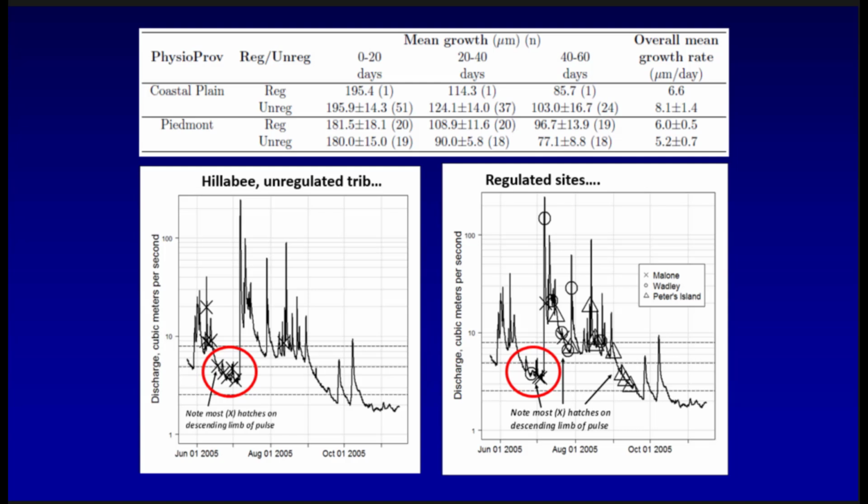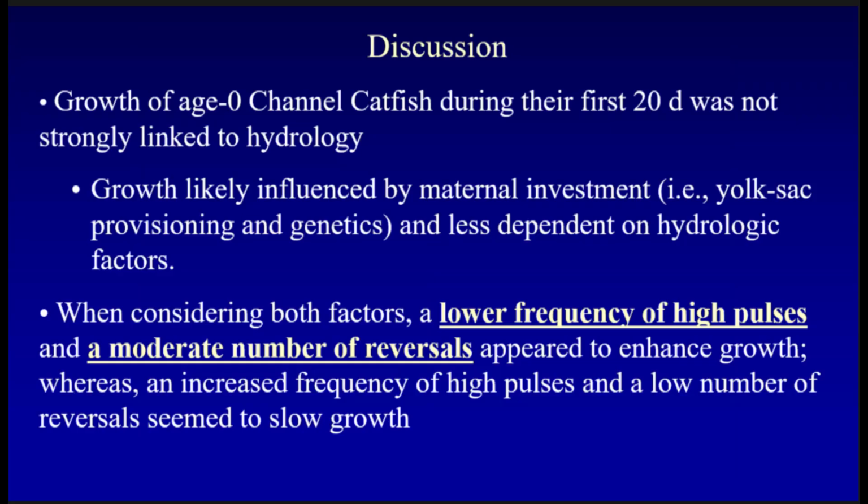This is another really interesting thing right here. You can see there's actually a period of hatch that occurred simultaneously, which again would suggest that these fish in that regulated site originated there. Okay, and so that would suggest that these fish are using the unregulated tributaries as their spawning and nursery site, upon which maybe a heavy flood event then flushes them out into the main stem.